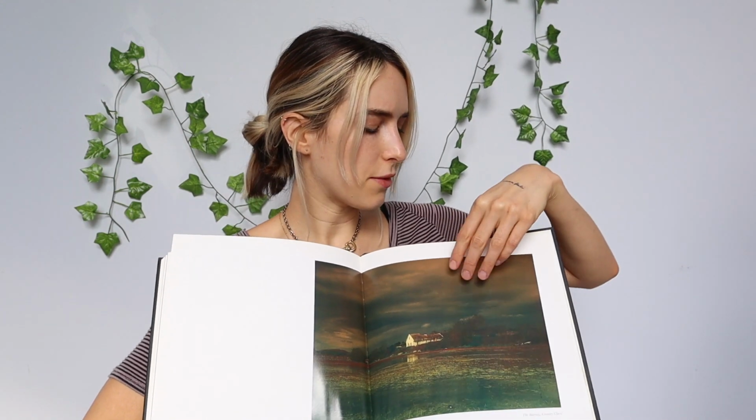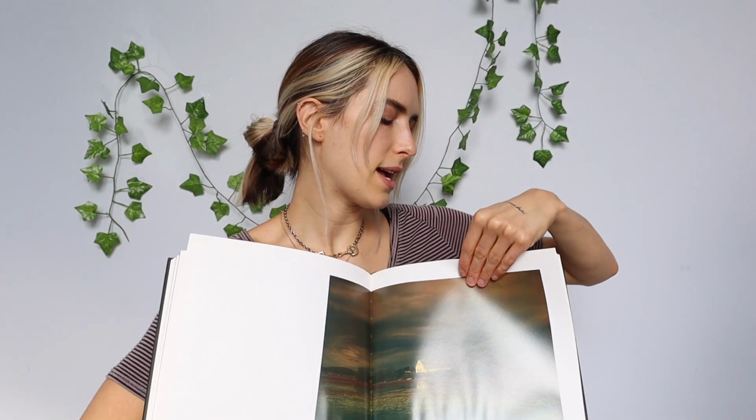This could be a possibility at your local bookstore, so I would definitely check. But if not, you could always go to a Goodwill or some sort of thrift shop to find a cheaper book so you can cut out some images. This book is perfect because there's cottages, there's castles, there's a lot of really cool architecture, there's sunsets. There's just a lot of different photos to choose from.